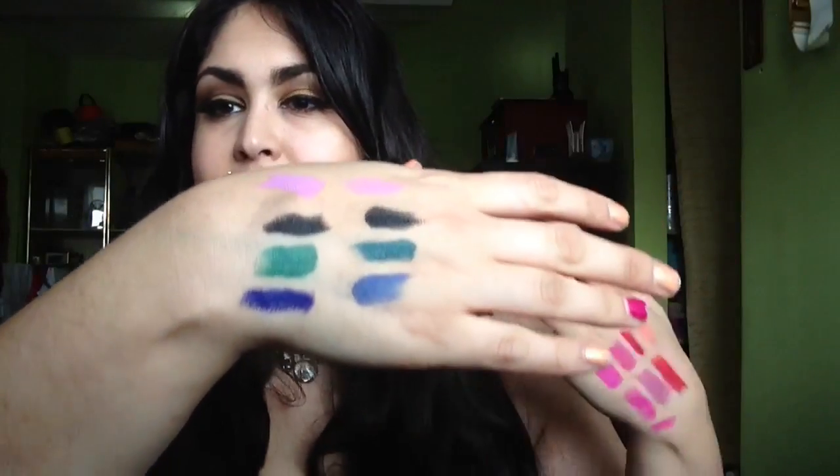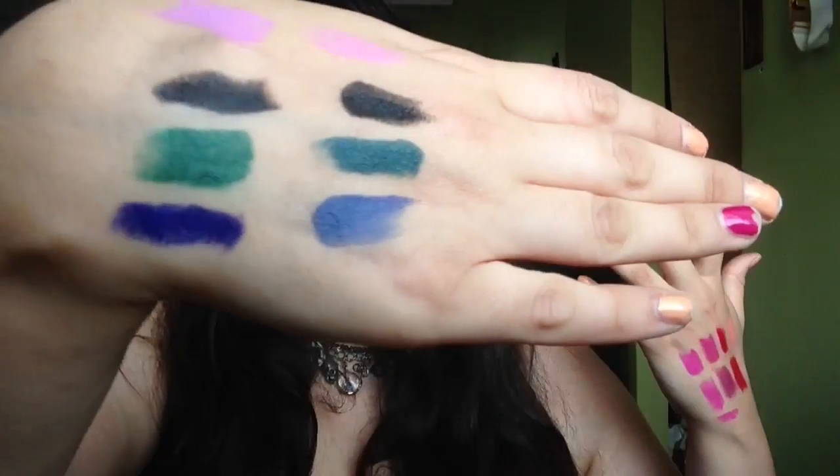You can always darken it with a blue eyeliner, one that you haven't used, or don't plan to use, in your eye, on your lip to darken it up and give it that dimension.